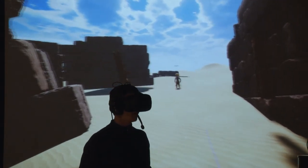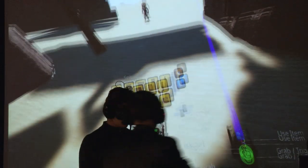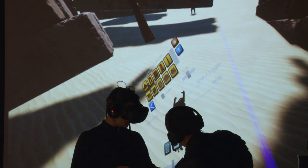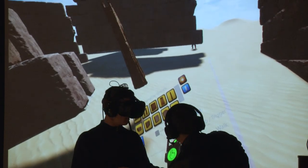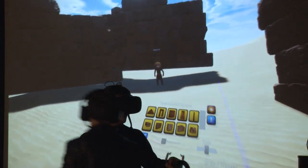I want to run after you. Okay, yeah. I will show you how to run. So there's a button here that'll move you forward, and wherever you aim this, it'll walk. Wow.